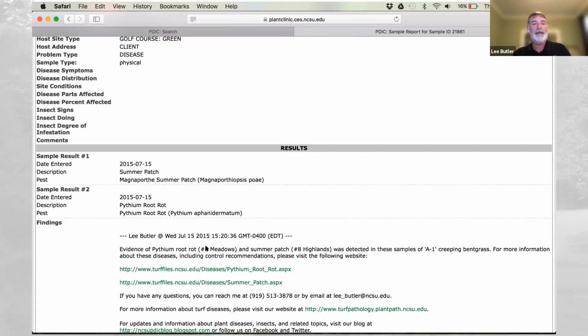It looks something like this. They'll just say, we found disease A, we found this disease, we found that disease. Here are some links, and that takes you to turf files. And those little disease profiles in turf files tell you pretty much everything you need to know about when it happens, why it happens, and how to manage it. We'll give you cultural management tips if they exist. And then you have the fungicide recommendations at the bottom.